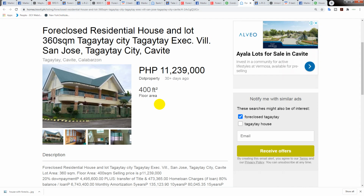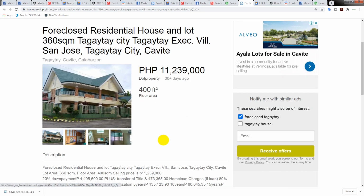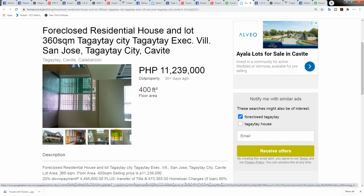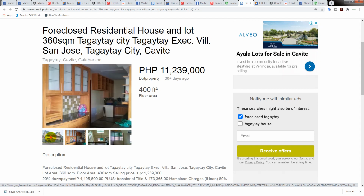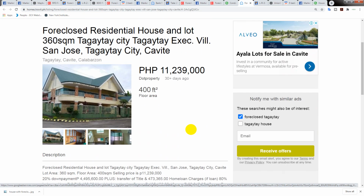So the next is this residential home, 360 square meters in Tagaytay Executive Village, and it's priced at 11 million. So a beautiful home on a corner allotment in a good estate. It's 400 square meter floor area, and 360 square meter lot area. Let's just have a quick look. And that's what it looks like internally. Quite a nice house, a big size house on a corner allotment in a great exclusive village in Tagaytay. So not bad at all.